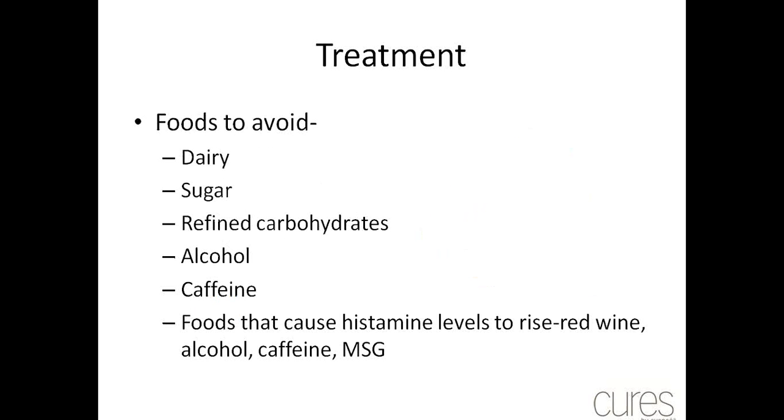Certain foods that we should avoid: dairy, things like milk, cheese, sugar, carbs, they can all be mucus forming. Sugar, we know, can increase the yeast. It also is a natural inflammatory. Any refined carbohydrates, again, mucus forming. Alcohol, we said earlier, can swell the membranes. Caffeine and alcohol also can cause dehydration. Foods that cause histamine levels to rise: red wine, alcohol, caffeine, MSG. So you want to avoid those as well.